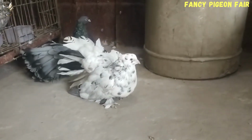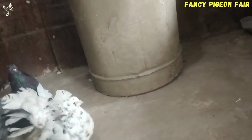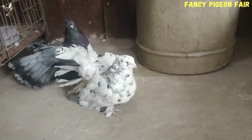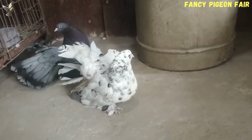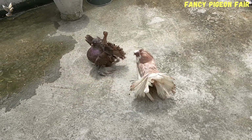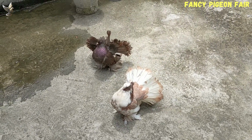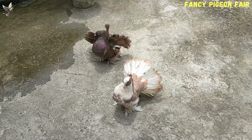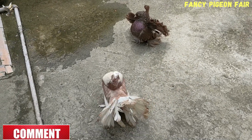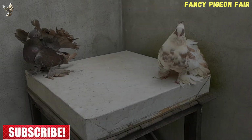The Fantail pigeon is a popular breed among pigeon fanciers and has been selectively bred to produce a wide variety of subbreeds. The subbreeds of the Fantail pigeon include the English Fantail, Indian Fantail, American Fantail and Thai Fantail. The English Fantail is the most popular subbreed and is known for its large size and beautiful feather patterns. The Indian Fantail is a smaller subbreed known for its beautiful fan-shaped tail and bright colors. The American Fantail is known for its distinctive head shape and beautiful feather patterns.